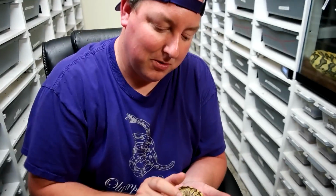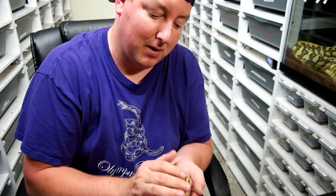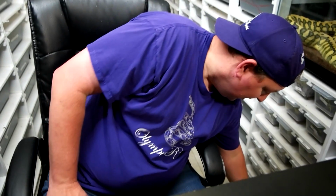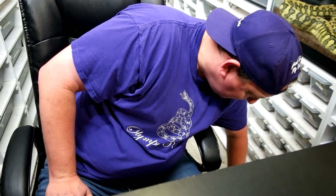So here we go with the hand over the back, and just kind of curl them up. She's not even wanting to ball up too much, but you can keep working her, and you can get them to ball up and work with you some, maybe. There you go, now we have a true ball python, right? So put her back in there. She's like, why are you messing with me?